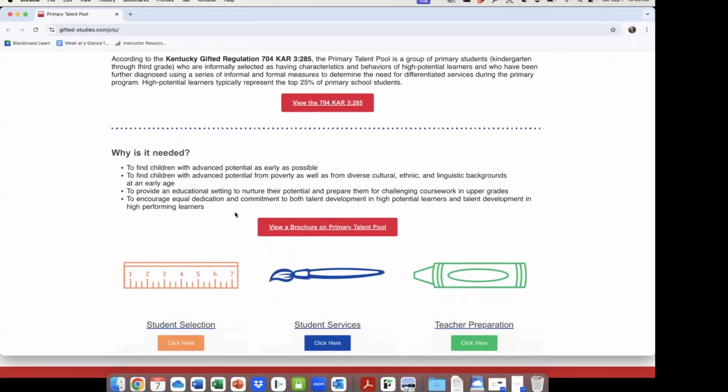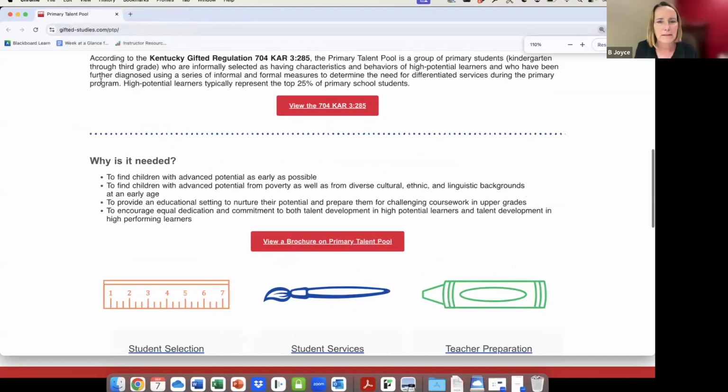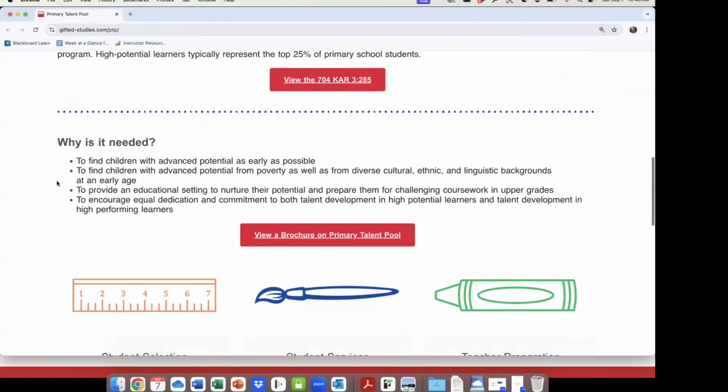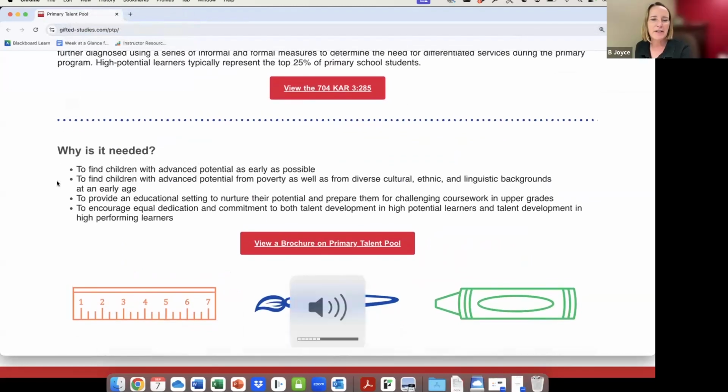Could you zoom a little bit on the screen? Well, let's see. Is that helping? It is. Okay. Yeah, I think that's good. Better, you guys? Okay, thanks.